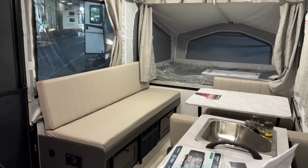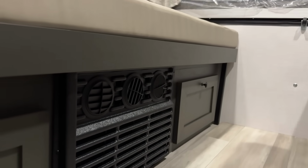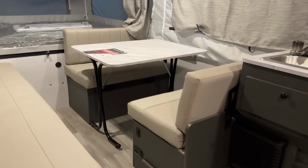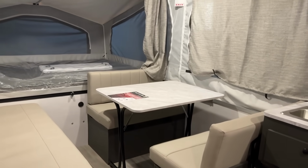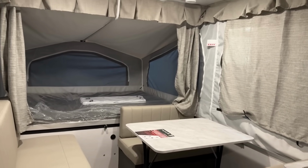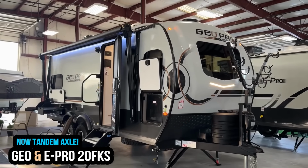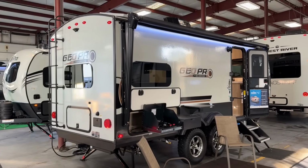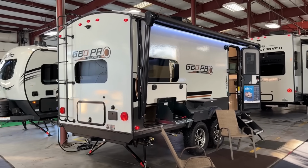You might have noticed that bigger vent fan up in the ceiling, but look at this. They realized that they could use one of those bi-directional Cool Cat heat pumps to include heat and air conditioning in all of their pop-ups now, I think except for the OTG series. But this shocked me. Look at the tires. If you're not familiar, it doesn't seem surprising at all.